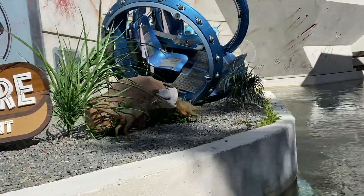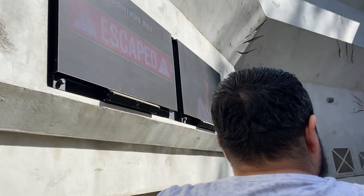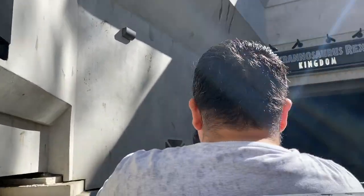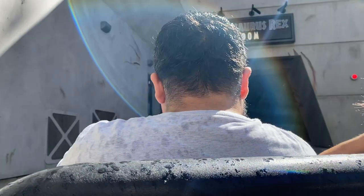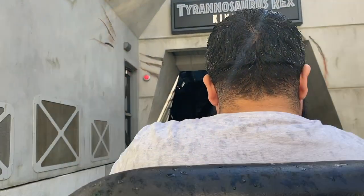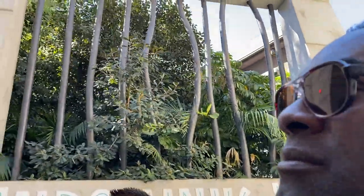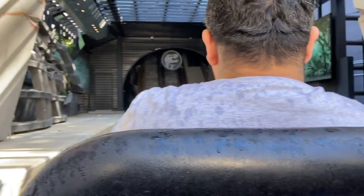Oh, hi. Please remain calm. We have assets out of containment and help is on the way. In the meantime, please. Security team is deployed. They will get you to safety. Please remain in the boat. Asset control units are on their way.